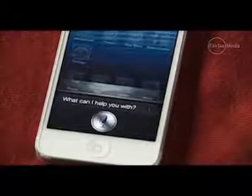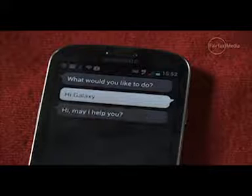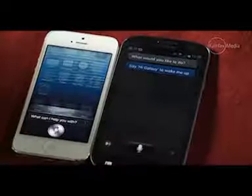Now let's take a look at artificial intelligence baked into both smartphones. When Siri first launched, it was the clear personal voice assistant winner. It allows you to make appointments, find restaurants and get directions to nearby places. But Samsung has been making inroads with S-Voice, its own version of Siri. I'm going to ask both smartphones 5 questions to see how they respond.